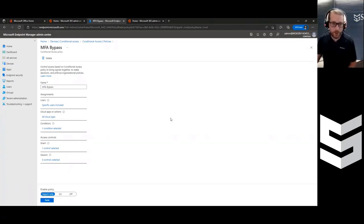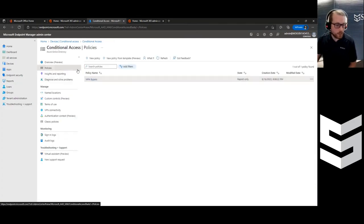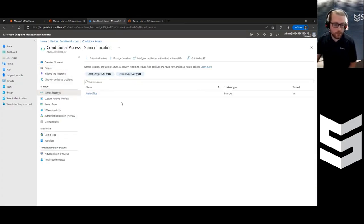This is useful so that every single day when they go to log into something, they're not being prompted. But it also keeps your account secure, because if someone happens to have their password compromised and someone tries to access their account outside of the office, it will still force MFA. And here at this screen, named locations, this is where we can create our different offices and set our IP ranges. So I just have a main office configured.